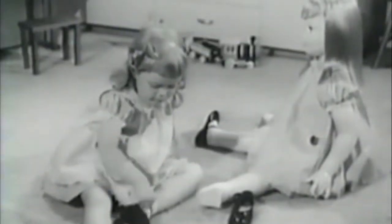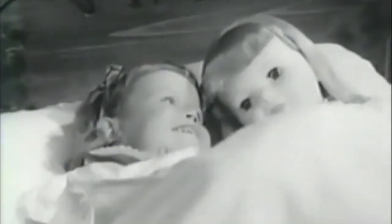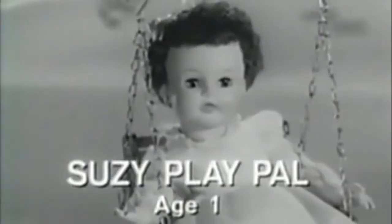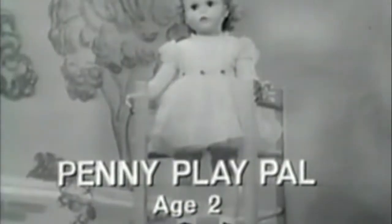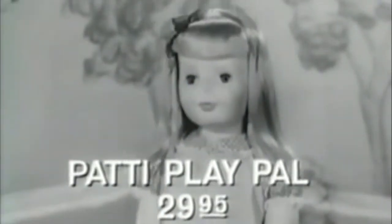You can dress her in your own clothes, because Patti Playpal is almost your size. She can wear your pajamas and stay overnight, too. Yes, Patti's a wonderful friend. She's just one of the ideal Playpal family. Starting at $12, there's Johnny Playpal, Susie Playpal, and Penny Playpal, too. Meet Patti and all her Playpal family at your favorite store.